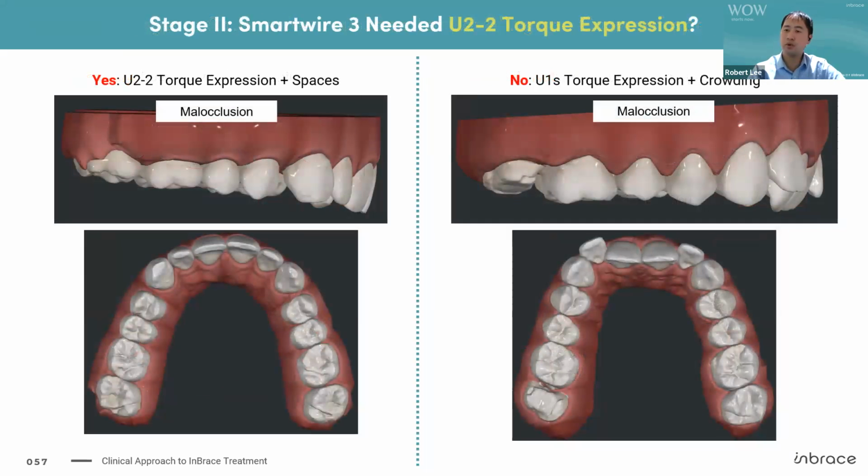And then with upper 2-to-2 torque expression, when you have retroclined upper incisors and you're trying to get more torque, especially when you also have spacing, you're going to get relatively more retroclination with the space closure. So the one on the left-hand side, most likely you're going to need a good amount of overcorrection to the torque. Plus, you're probably going to need to go to SmartWire 3. While the one on the right, you have crowding, the upper laterals are actually sticking out. So as the upper laterals come in, the upper centrals are going to come out favorably. Most likely you wouldn't need to go to SmartWire 3 in a case like this.